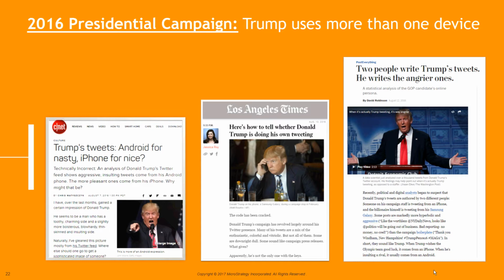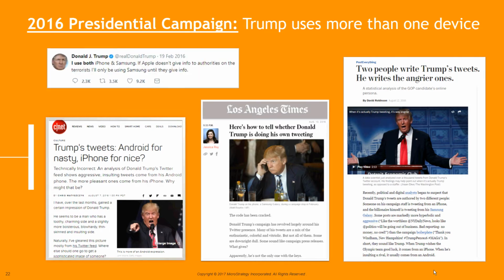This was actually confirmed by Trump in a tweet protesting the terrorist attack in San Bernardino, California, when you may recall that Apple refused to break into the suspect's iPhone. Earlier in 2016, Trump tweeted, "I'll only be using the Samsung until they, Apple, give the info." Now, Samsung devices run the Android operating system, and Apple never did give the info. Federal authorities were able to crack open the iPhone on their own.